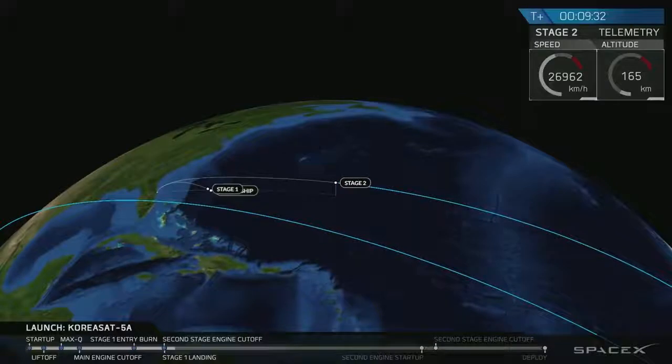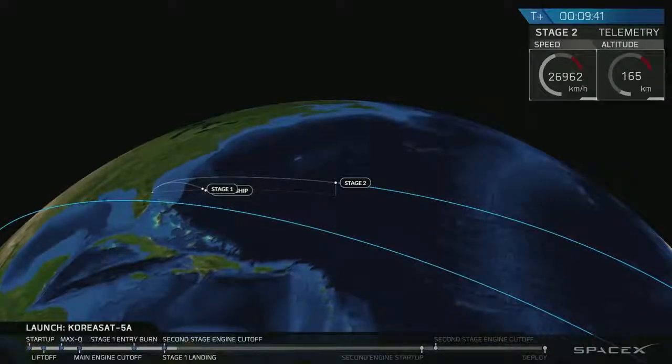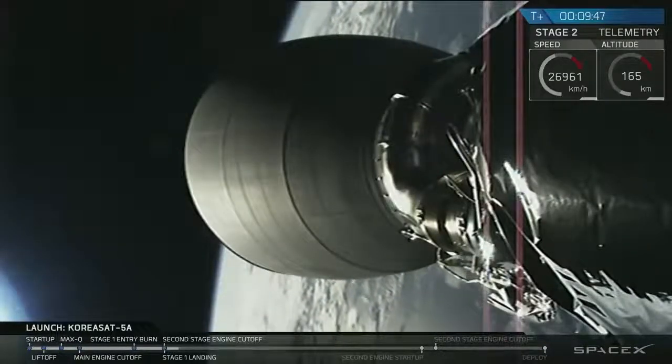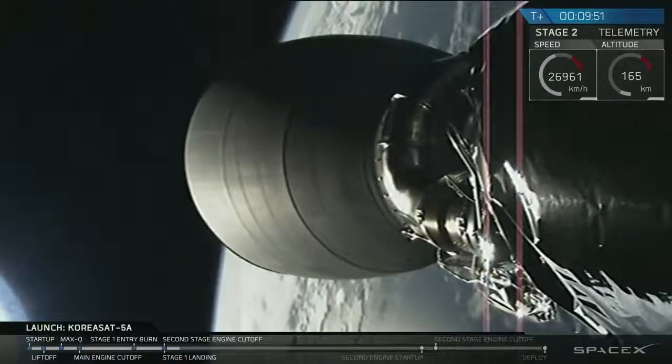So what we're actually going to do is leave you this animation of stage 2, so that way you can keep tracking its progress. At about T plus 26 minutes, we'll be back to cover the second burn of our second stage and put it into a geostationary transfer orbit. So we'll be pausing right now, and we'll see you back here at T plus 26 minutes.